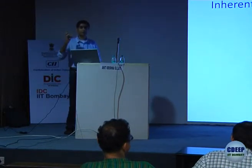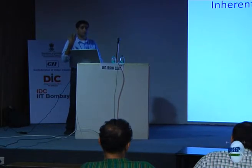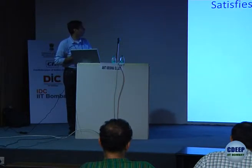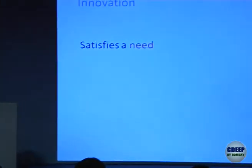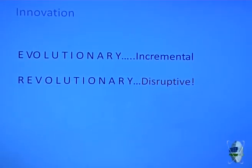So there's a big difference between an innovation and an invention. And it's important to be careful about these terms because we use the word innovation very carelessly. And it's very important to think about it. So innovation, of course, solves a need. We spoke about needs which are articulated and unarticulated. And innovation can be evolutionary, which is step-by-step innovation, and it could be disruptive, which is a major leap.